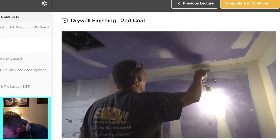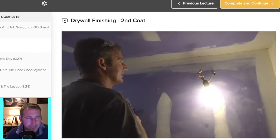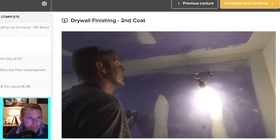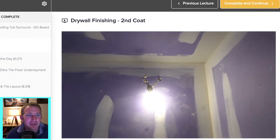And if you streak like this on the bottom wall, don't worry about that. The next morning, you can just scrape that off. So don't even try to touch that corner. Just leave it alone. You have to know when to walk away. Take care of it tomorrow.